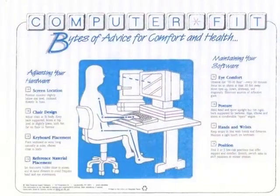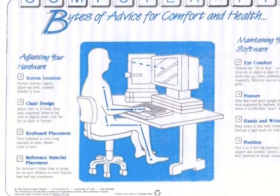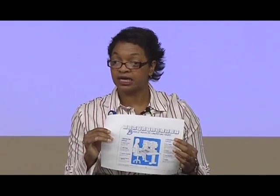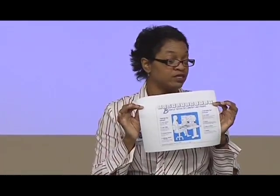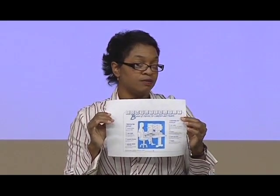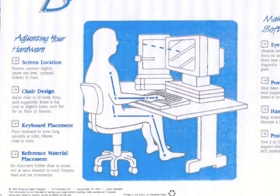Now on the computer fit, the blue one here. So we have our person sitting at their workstation. When you think about the workstation that you're sitting at now, or even your workstation at home, because we all have our home offices now, right? Laptops and PCs at home. So this definitely can translate for home as well, that you need to have a really good ergonomic setup at home and at work. And it all starts with the chair.